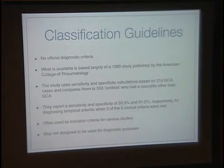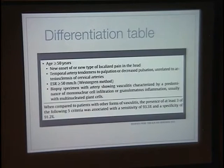However, it's kind of been adopted as just diagnostic criteria for temporal arteritis in general, even though that was never the intended purpose of the study. So here's that table. I call it a differentiation table because it really wasn't meant to be a classification table. If patients have an age over 50, a new headache or a new type of headache or head pain, ESR greater than 50, temporal artery tenderness or a loss of pulsation, or a biopsy specimen, then those are the sensitivity and specificities if they have 3 or more.